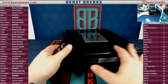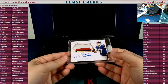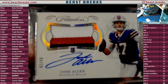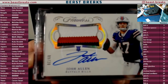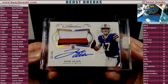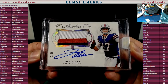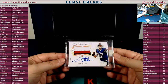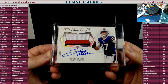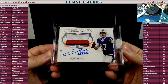All right, here we go. Last one. Stick around for the recap. Boom! Josh Allen. Number team. Number 9 going out to Kobe. The Bills are usually not a number team, so that's good for you, number guys. 9 of 20, true RPA, sealed by Panini, going out to Kobe. There you go, Kobe. Nice Josh Allen RPA. True RPA.